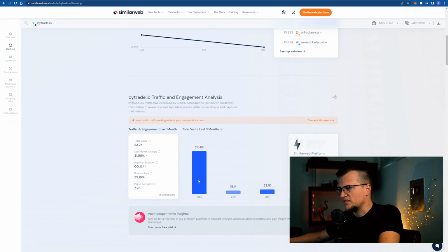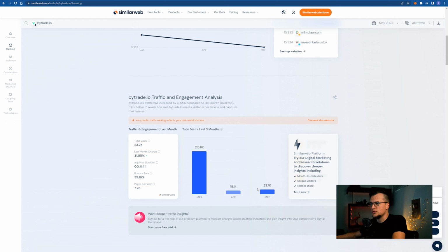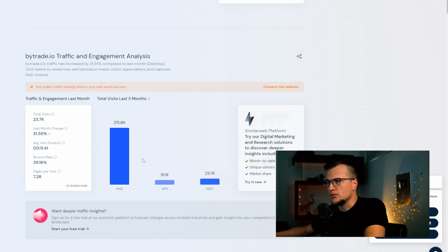215,000 monthly visitors back in March, and then barely any traffic in May 2023. When you see spikes like that, when you see drastic changes in traffic, it's likely due to fake traffic being purchased in the first place. It looks like fake traffic was purchased initially, followed by a major decrease in monthly visitors.